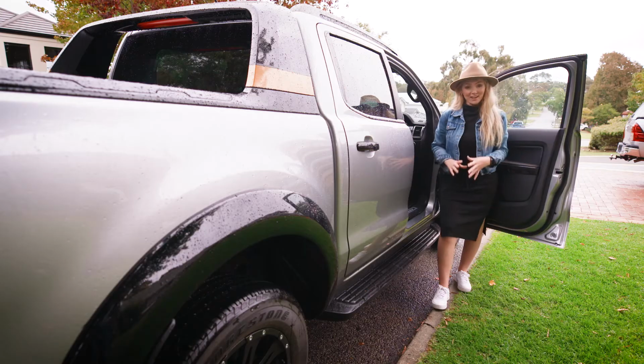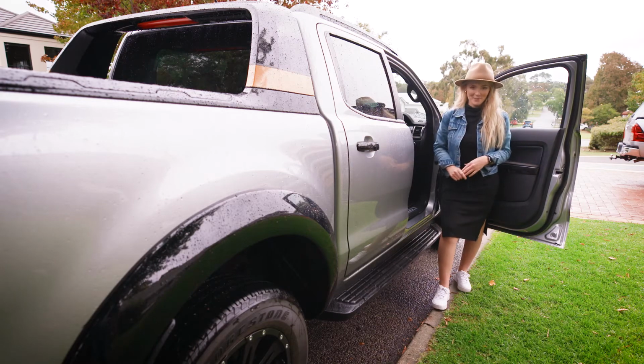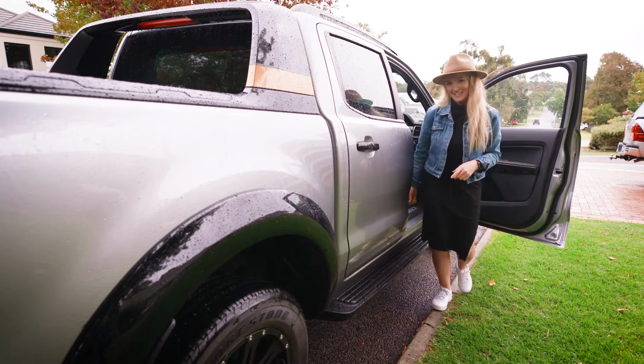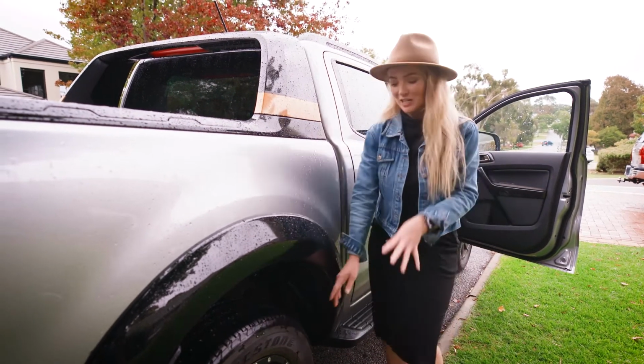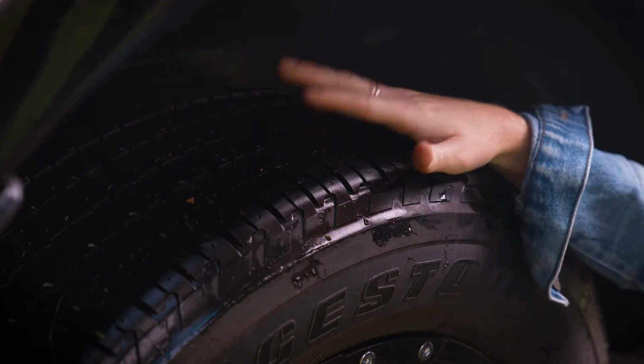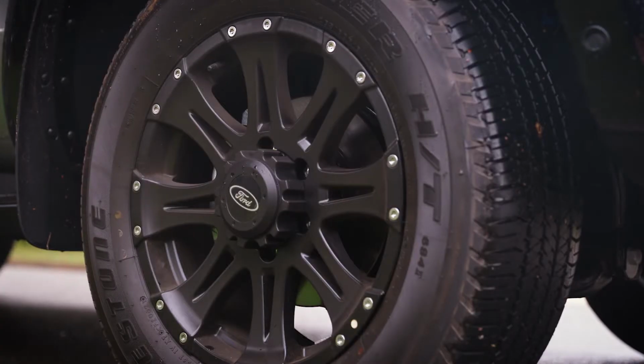Next, you need to check your tyres to make sure they have enough air in them. The placard just inside the door will tell you how much pressure they need. Also, the tread. We need to make sure they have around 1.5 millimetres or deeper. If they're looking a little bald, it may be time for a new set.